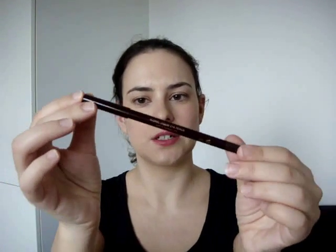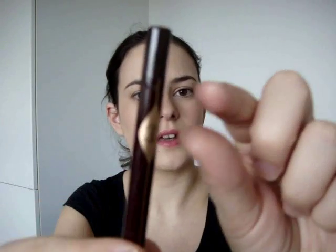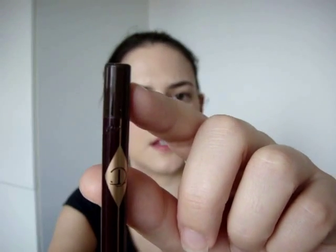This is what the actual pencil looks like. Again, it reflects the outer packaging with the brown and gold. At the base of it you can see that it's got an indicator as to what the colour inside is. On first impressions that looks like it's going to be a smooth pencil, and it's quite weird because it's called an iconic liquid eye pencil, but it is a pencil. I think you would need to sharpen this. It doesn't seem to be a twist up functionality, and there's no sharpener inside, so you would need to use your own sharpener. I think she actually does do a Charlotte Tilbury sharpener.